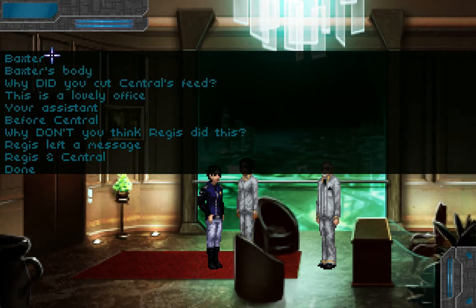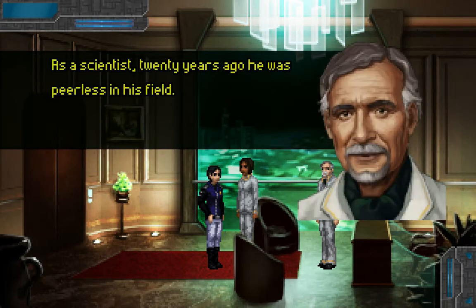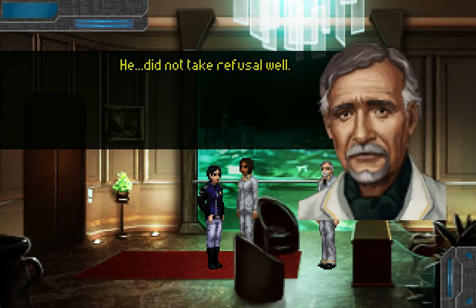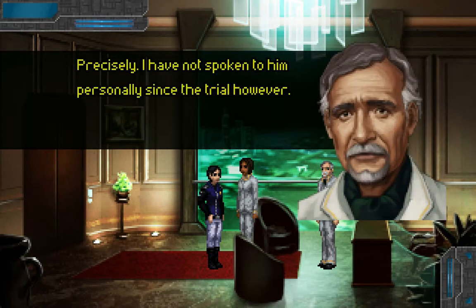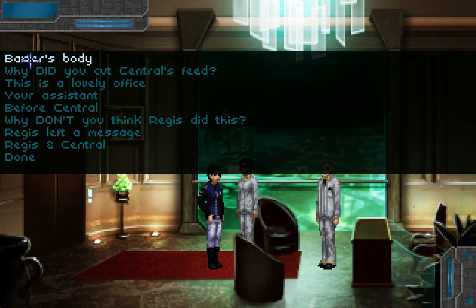I mean, okay, so tell me about Baxter. What was your opinion of Dr. Baxter? As a scientist, 20 years ago, he was peerless in his field. But as a human being? He did not take refusal well. This apparently is what led to his breakdown. And the murder that followed that? Precisely. I have not spoken to him personally since the trial, however. I'm afraid I couldn't enlighten you about his recent state of mind.